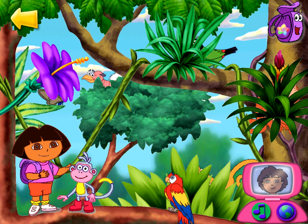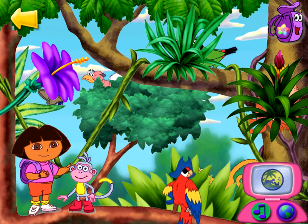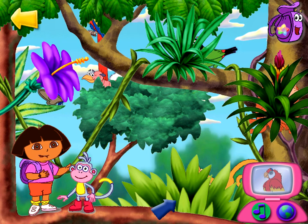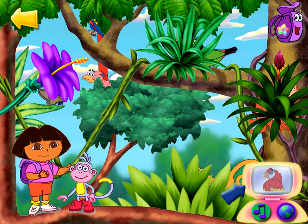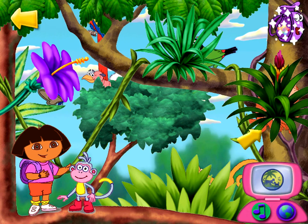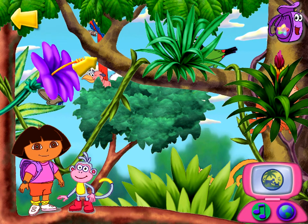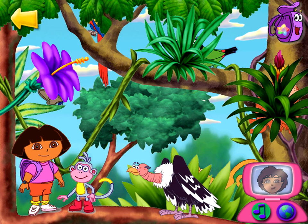Good finding. It's the macaw. Click again to take a picture for the field journal. Good picture taking. Count the stars, just click on the star pocket. Good finding! It's the condor.